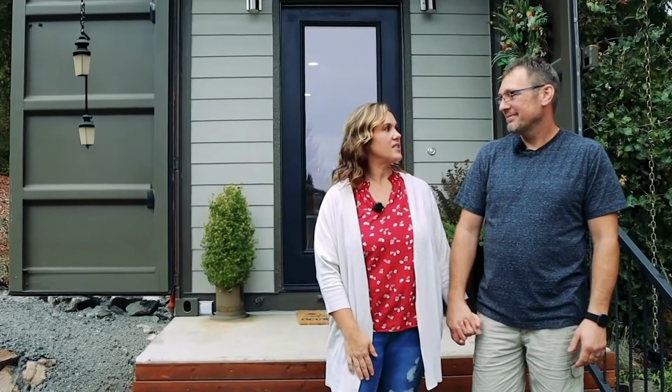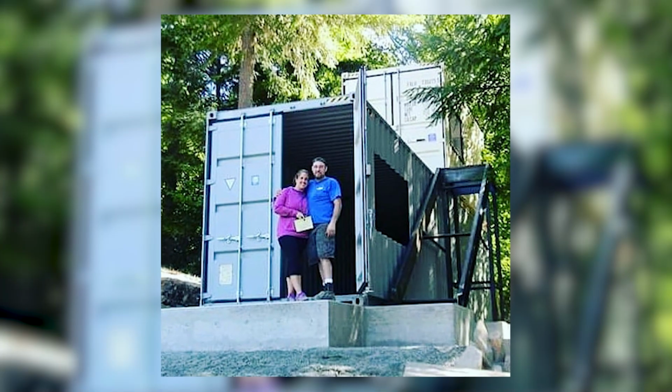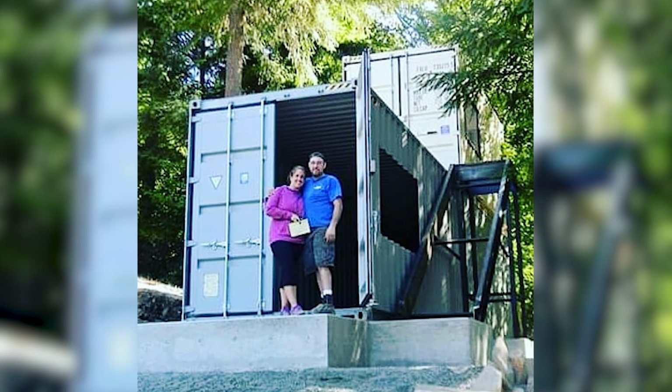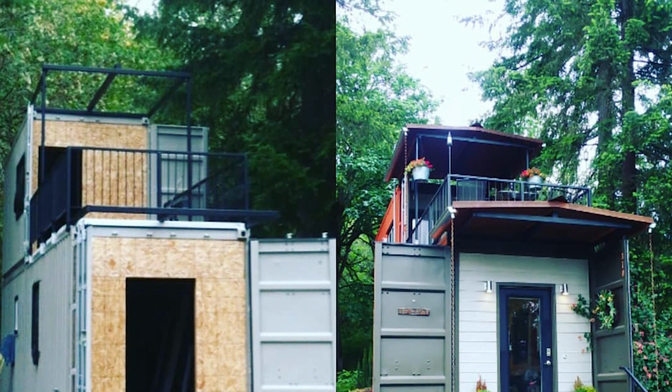Now, let me tell you about a couple who decided to go even further in creating an economically independent home. They dreamed of their own little corner, free of debts and mortgages, and their dream led to the construction of an unusual house made of shipping containers. After all the permits were obtained, the house was constructed in 10 months.